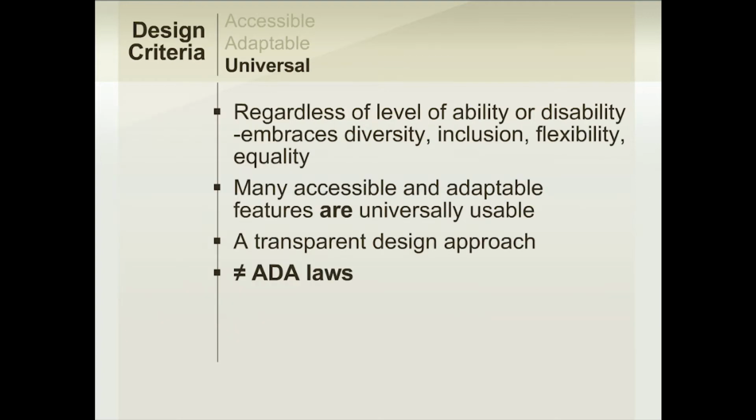So as we give credit to Ron Mace, we also look at some of the comparisons in terms of words that are used to describe universal design. Also, it's very important for you to understand that ADA laws have nothing to do with private residences. ADA is about commercial or multifamily, and it is the minimum requirement. So as we look at universal design, it is much more than ADA. However, the ADA guidelines and some of the features that an ADA-approved home will have are also many times in the accessible and adaptable and universal use range.